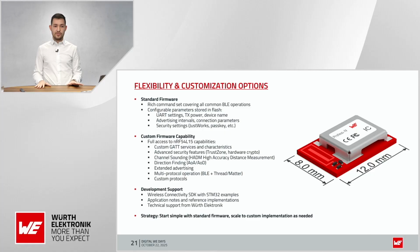Besides of that, as I mentioned, we provide plenty of development support to these chips, those SDKs that I talked about, the STM32 examples. But besides of that, we also have a couple of application notes where we describe step by step, just like in a tutorial, how you can implement your solution as easy, as fast, and as cost-effective as possible with Würth Elektronik modules. And if you would still have some problems, our expert technical support team is always there for you. You can always ask us questions, and we are happy to answer, because as I mentioned, we are there with your project from the beginning until the end.